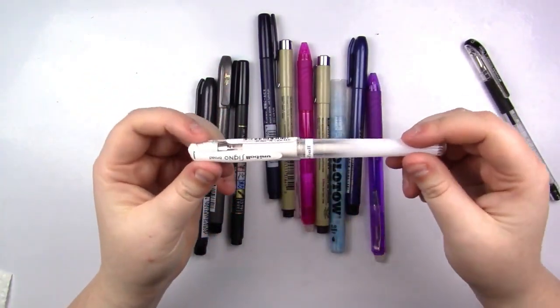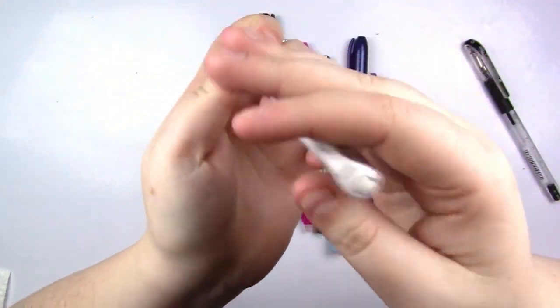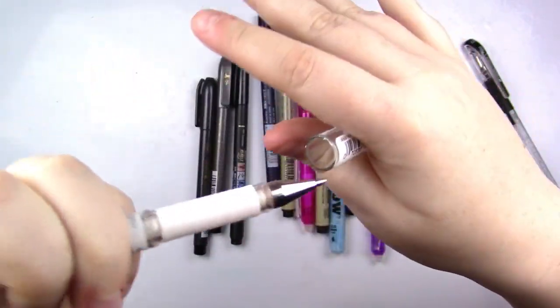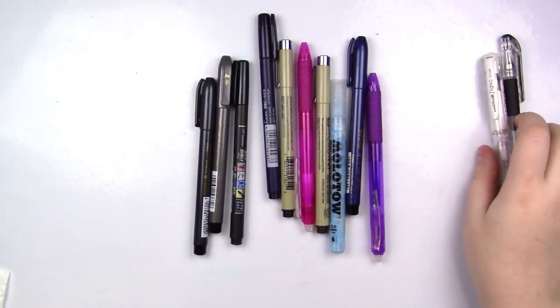To no surprise to any of you, my next favorite is the upside down Uniball Signo Broad pen. This is a white gel pen. This is my favorite white gel pen. I love this thing. It is my tried and true.